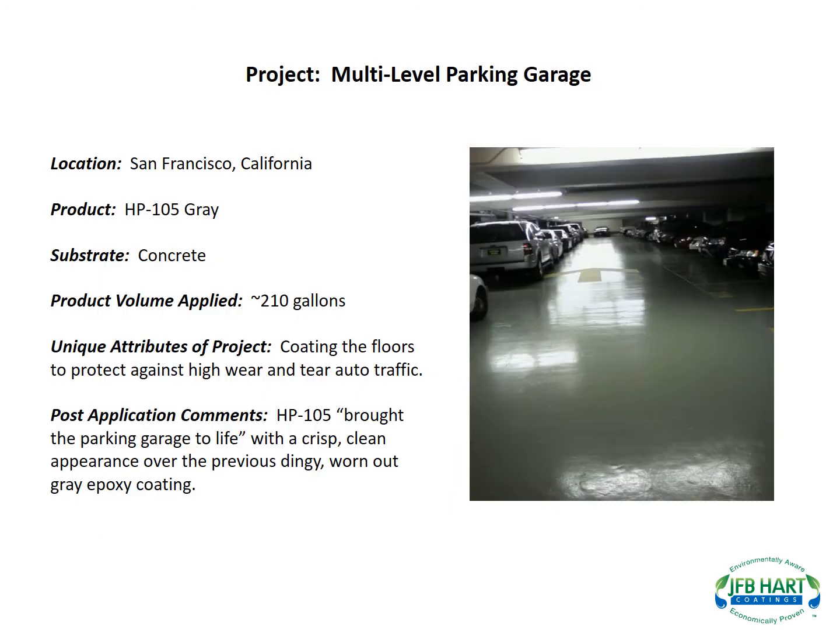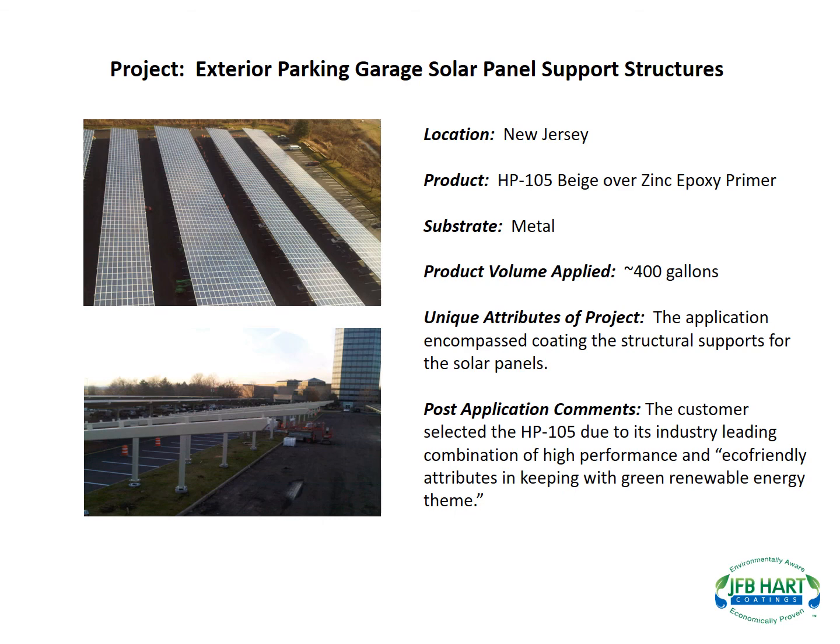In 2009, the HP 105 Gray was applied direct to the concrete floor of a large parking garage. The application was completed on Saturday night and cars began driving on it Monday morning. No recoats have been done as the coating still looks great. The KI 5000 Beige was applied to a zinc-rich epoxy primer on the structural steel support structures for an exterior solar panel parking garage located in New Jersey. The customer required a high-performance product that was eco-friendly.